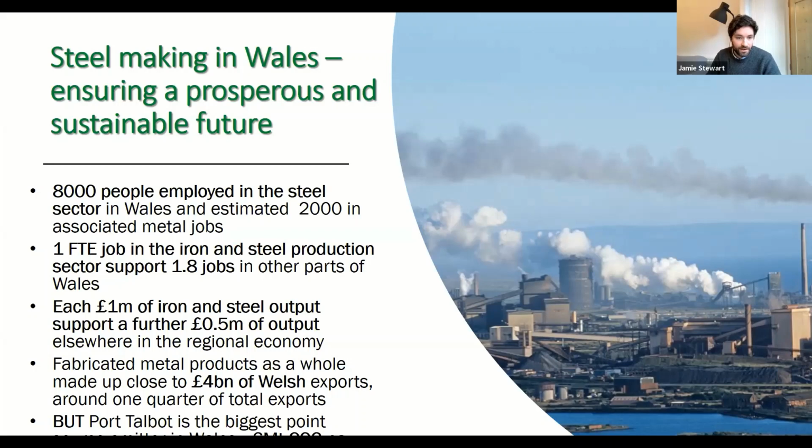And again, the steel sector in Wales is responsible for a huge amount of Welsh exports. We're looking at £4 billion of exports, which is around a quarter of total exports from Wales. So that economic contribution is really clear.